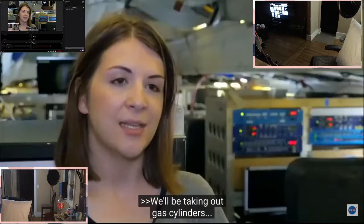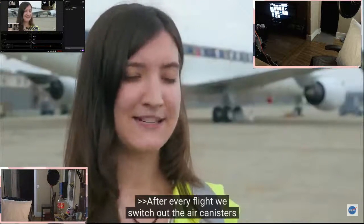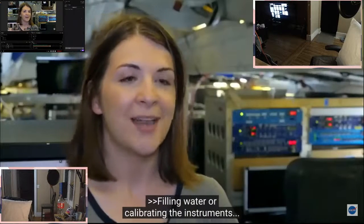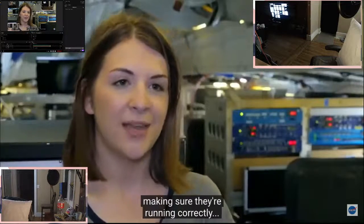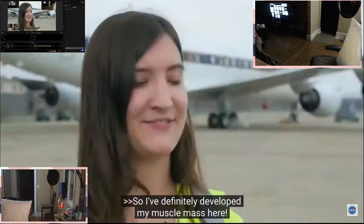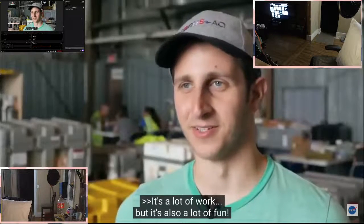We'll be taking out gas cylinders and putting in new ones. After every flight, we switch out the air canisters for the next day's flight. Filling water or calibrating the instruments, making sure they're running correctly. And then we come back out and mess with the laser a little more. So I've definitely developed some of my muscle mass here. You know, it's a lot of work, but it's also a lot of fun, and definitely different from just working in a lab or in an office all the time.